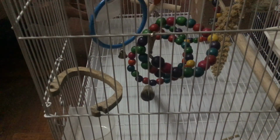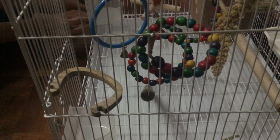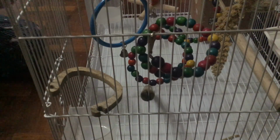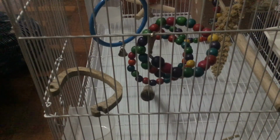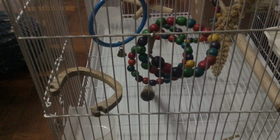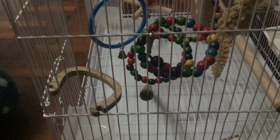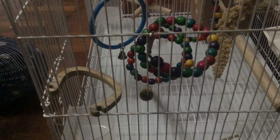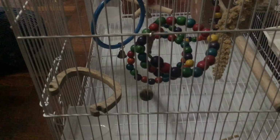Putting that in. This is fully functional. This food system, that's why it's costing me like 480 baht, which is equivalent to $12, I suppose. No, wait, no. Yeah, 12. It's this thing cost me 16 bucks, which is the cage itself cost me 16 bucks. 16 bucks is equivalent to 480 baht, yeah.